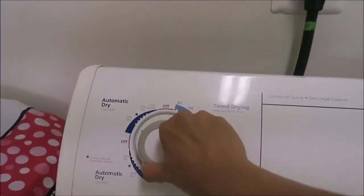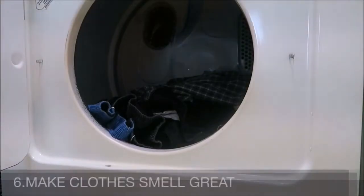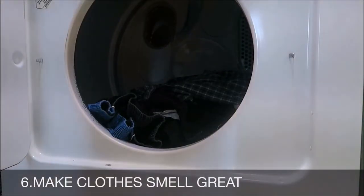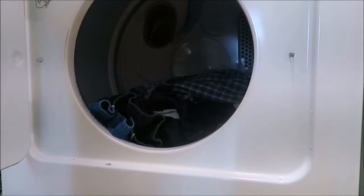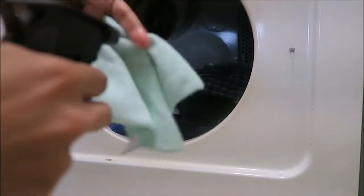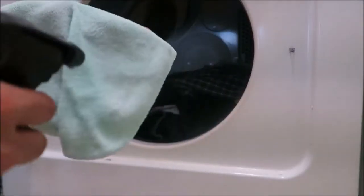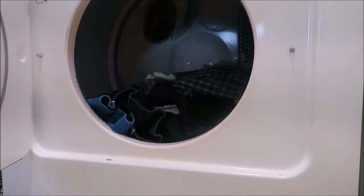And so the next tip would be on how to get your clothes to smell good. Once I switch on my dryer, I let it run, and once it is turned off, I just add in a piece of washcloth that has been sprayed until wet with this beautiful fragrance solution, and I just toss it in the dryer and let it run for another 2 minutes.